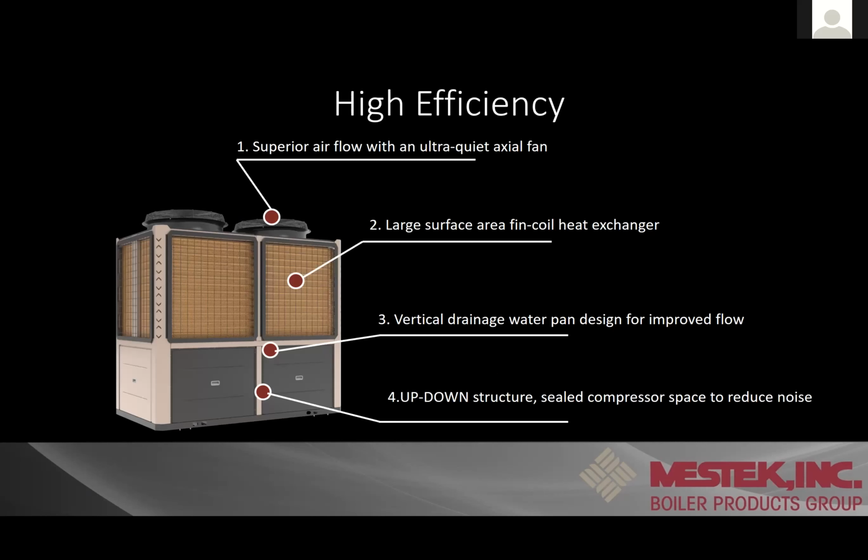Okay, so high efficiency. What we have is large surface coils. As I mentioned, we really want to transfer that energy out of the air into the refrigerant, and then the refrigerant to the water. So the bigger the surface area, the more efficient it will be. It's the same as a boiler. The bigger the heat exchanger, the more efficient it will be. So it's all about surface area there.